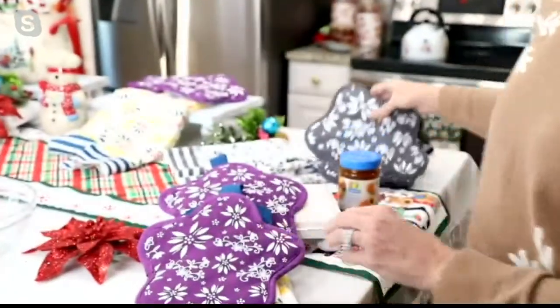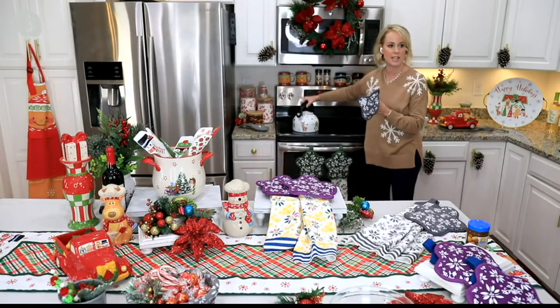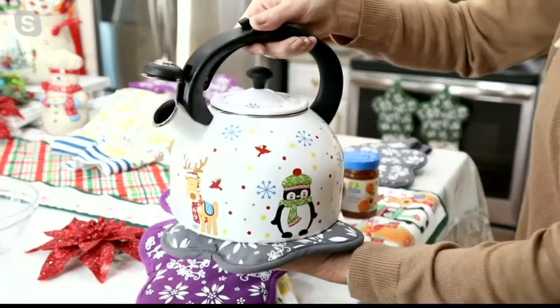And Mare, stay here with me for 1 minute because I just want to show you one thing. I'm going to get my tea kettle right here, right off of the oven, and here's what you can do. Now, look at that.